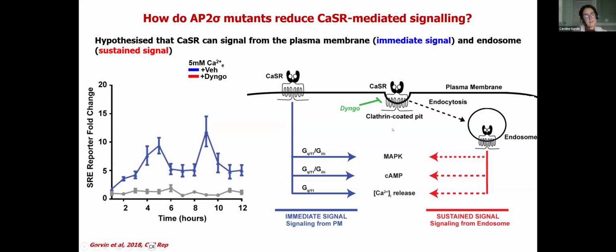And we assess this using our reporter assays, but instead of giving constant calcium, in this case, we gave a pulse of calcium and then stepped back to basal calcium. And we can see in our vehicle-treated cells that we get this nice increase in activity. And then we see this second wave of activity.